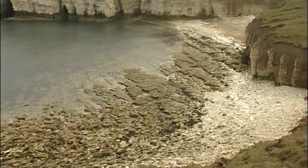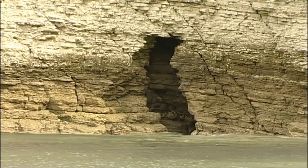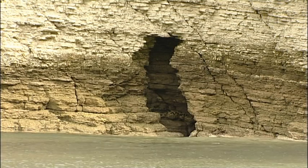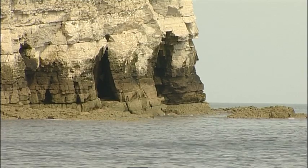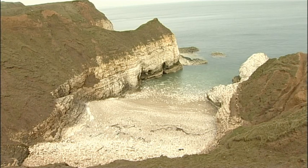Weaker points, such as joints, faults, or bedding planes, are more easily enlarged by erosion, initially forming caves that later develop into arches. If the arches collapse, they create stacks that are eventually eroded down, forming stumps.